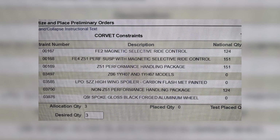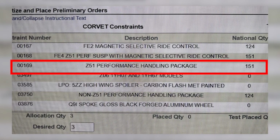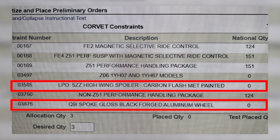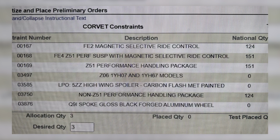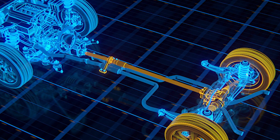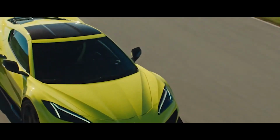We can see a relatively lovely breakdown of the Z51 and non-Z51 quantity. Therefore, 151 Z51 performance package cars and 124 non-Z51 cars can be ordered during this ordering cycle. You can also see that the carbon flash high wing and the forged wheels have a value of 0, implying that those are parts that are not accessible owing to supplier restrictions that General Motors is experiencing. One difference is that magnetic ride control can now be purchased with non-Z51 performance cars, a significant improvement from last month's non-Z51s, which were restricted with magnetic ride control. So things are moving, and General Motors is stepping up the pace.